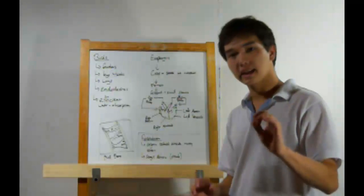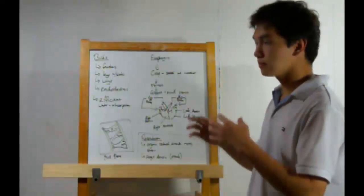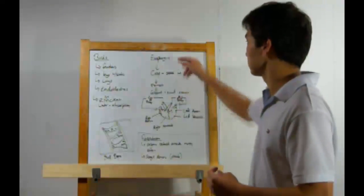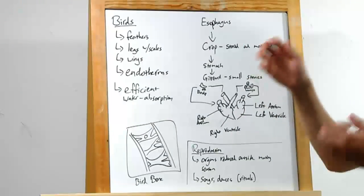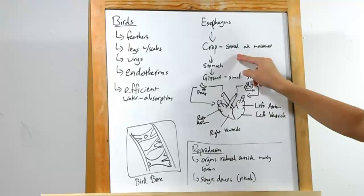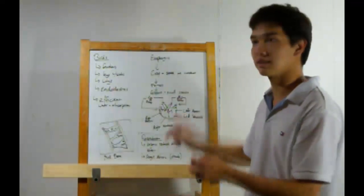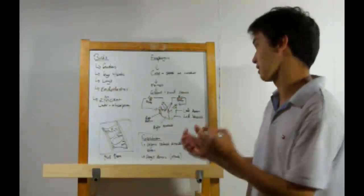Alright, speaking of eating, birds have a very interesting and efficient digestive system. Now, in some ways it's similar to humans. You put food in, it goes down the esophagus. That's just the tube that leads away from your mouth. But the birds have this organ called the crop, where food is actually stored and moistened first before it's moved down to the stomach. This makes it maybe easier to handle.